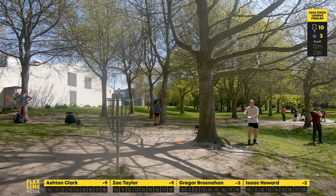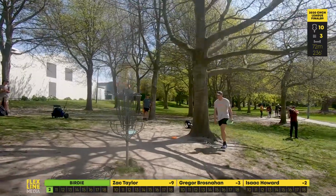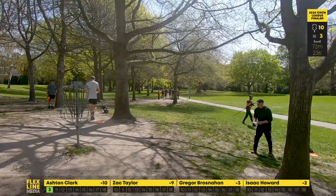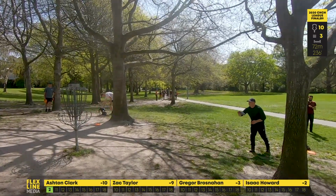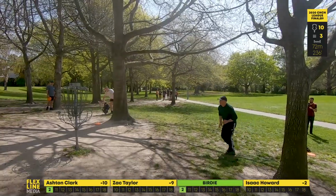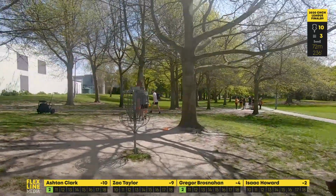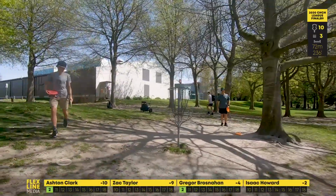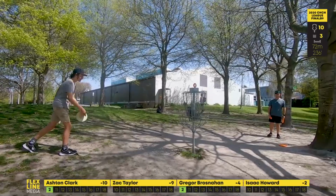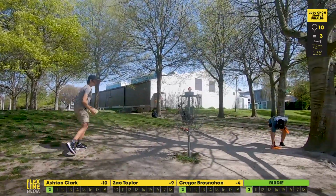Ashton will want to make some moves. And he does. Wow. Good, confident putting. I think the nerves of the camera and everything are starting to settle in. You can see the hole behind, the chase card, watching on. No pressure at all. Gregor getting a nice birdie there. And Isaac should do the same if he can fight through this wind. No problem at all.